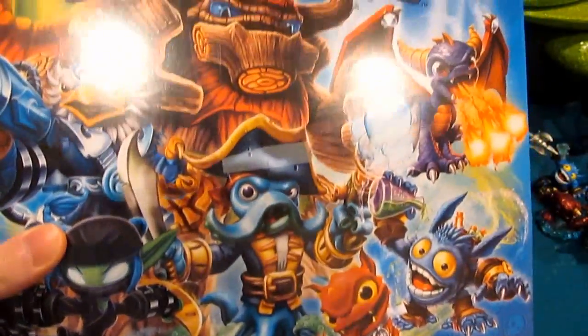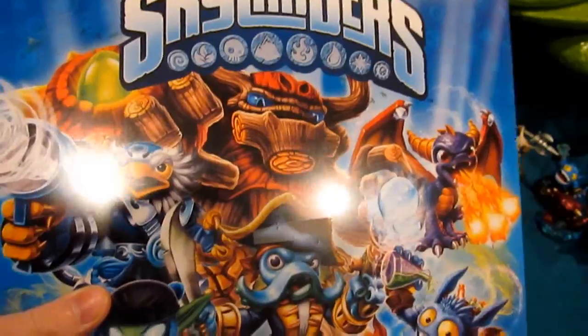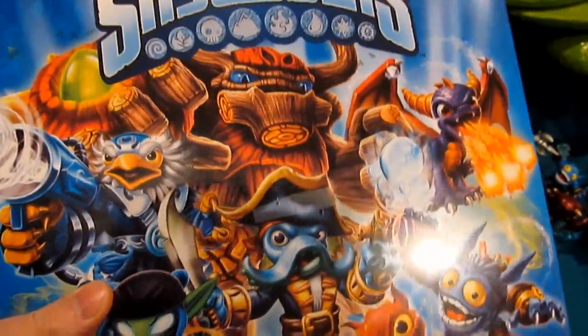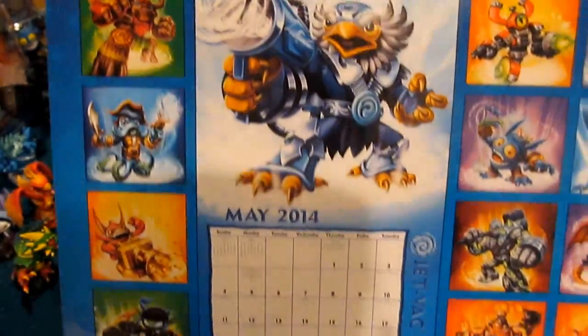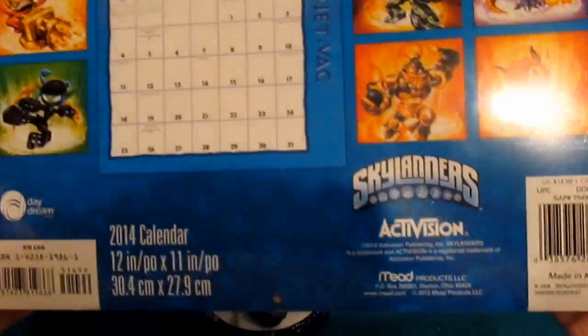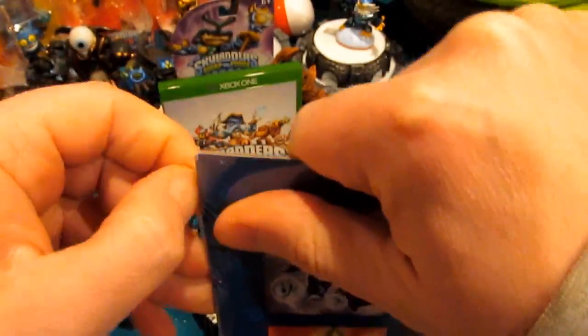Usually when I get calendars, I avoid looking at the backside. I don't really want to know what the previous or the next month is going to be. However, that wouldn't work well for this, so we're going to go ahead and take a look. That pretty much shows everything, but let's see here. Made in Korea, US $14.99. Don't know what this cost or where it came from. Again, we'll say Christmas present.